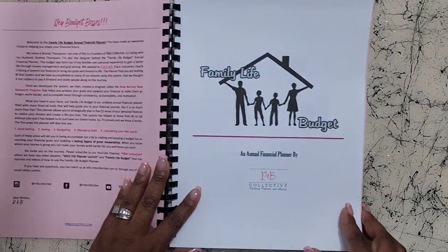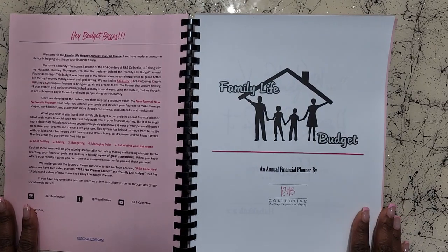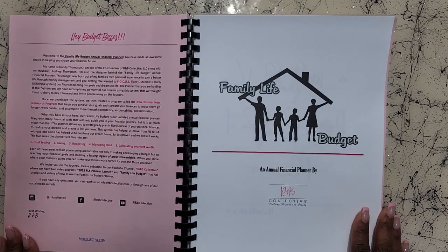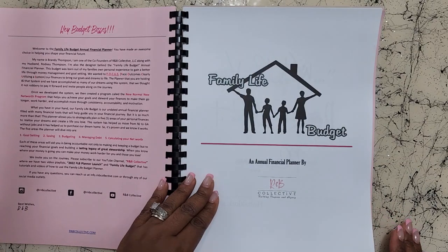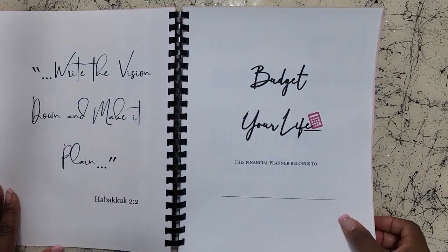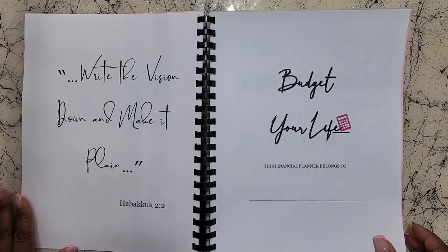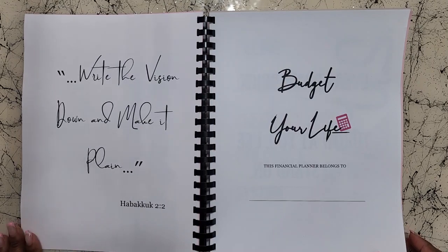And then we get into our statement and what we're all about, what the planner is all about, and where you can find us on our socials. Then we get into our logo here. And then we get into what the planner is based upon. Write the budget down, make it plain so that you can run with it, right?